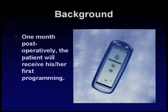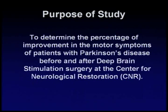So 1 month postoperatively, the patient will receive his or her first programming. It's done with a device by a clinical nurse specialist or any other trained personnel. The programming device is connected to a magnet which sits upon the person's chest, and they can adjust voltage and other things until they can optimize the patient's improvement.